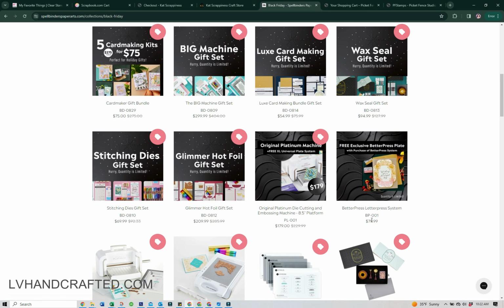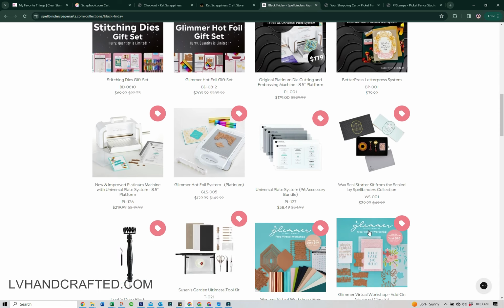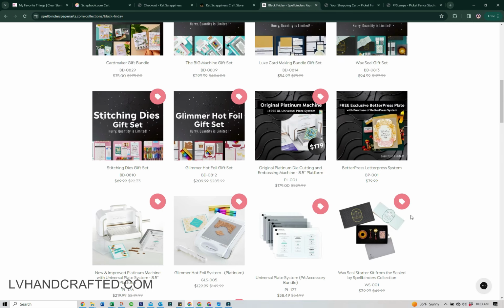With the Better Plus, the system itself isn't really on sale. It's just that they have a new exclusive Better Press plate that you're going to get in addition to the freebies and everything else that comes with the system. So that's really wonderful. And even though some things have a varying degree of discount, there are price points all up and down from $55 all the way up to $300. So there's a price point in there that's hopefully something that hits your wallet or your budget.